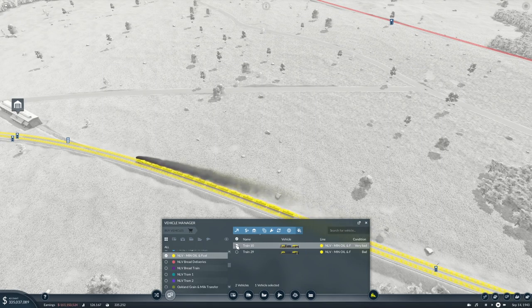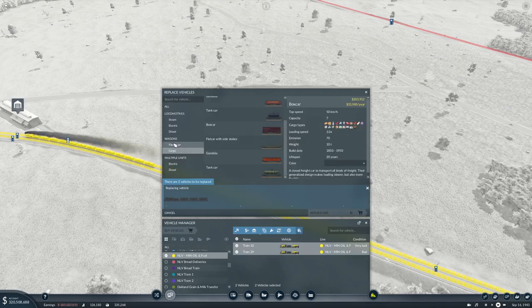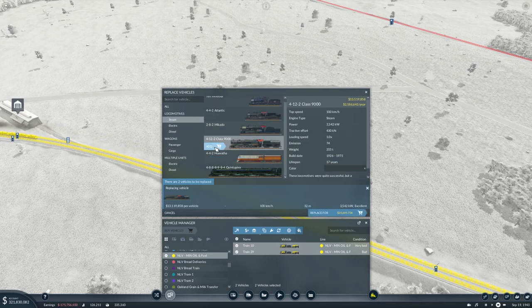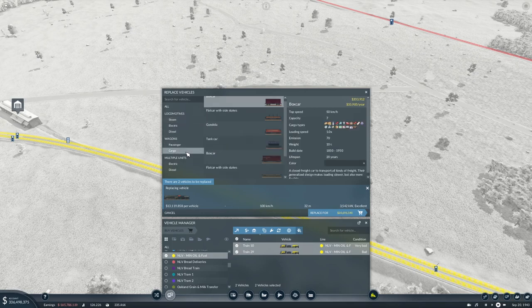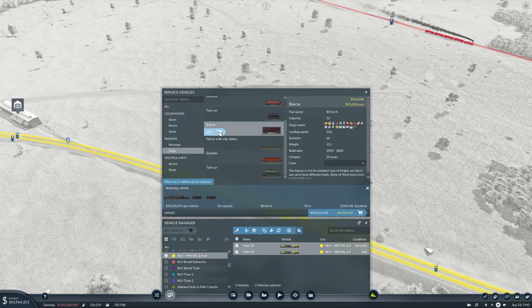You are a 10-wheeler. Let's replace you. Steam. You. Cargo. We have 12 of these on here now, which is fine. 6, 7, 8, 9, 10, 11, 12. No. Boxcars first. 1, 2, 3, 4, 5, 6, 7, 8, 9, 10, 11, 12.